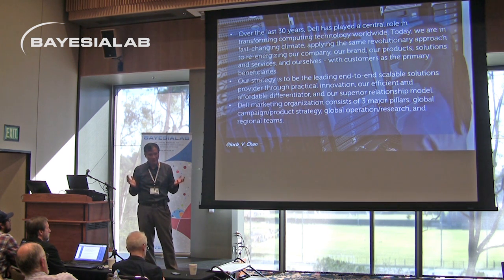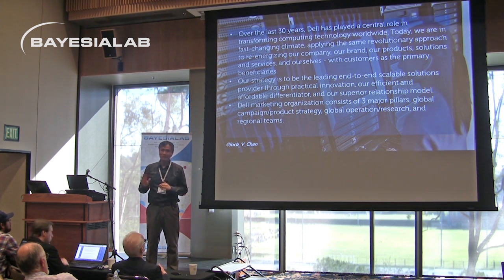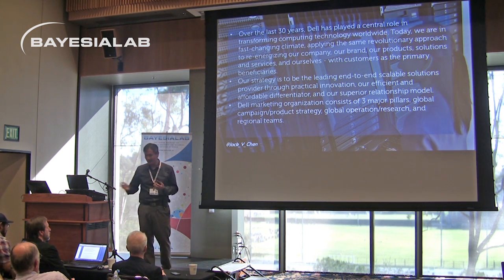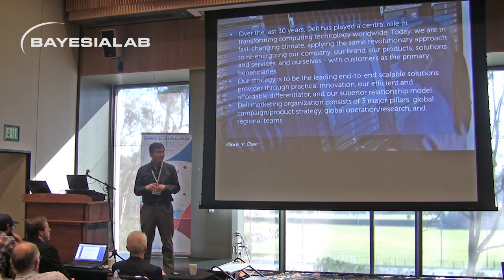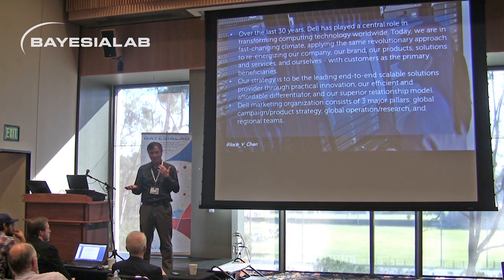If you look at the revenue from both sides, client product and enterprise product, around 2006 to 2008, 70% of Dell's revenue came from client products like PCs, desktops, workstations. But after 2012, even up to this moment, the revenue has flipped. So 60% of revenue right now comes from enterprise products, software, storage, networking, and more than 70% of the margin comes from enterprise products.